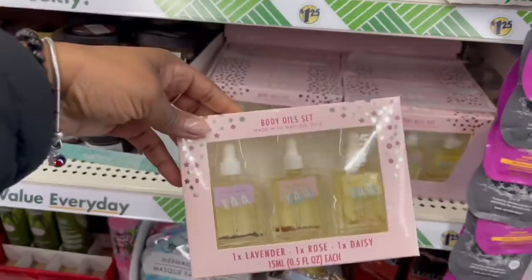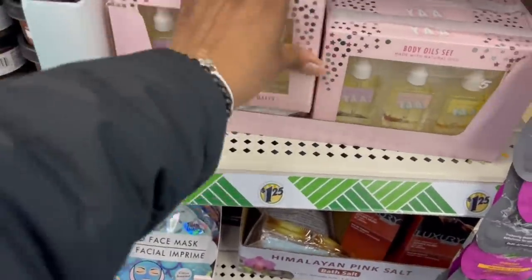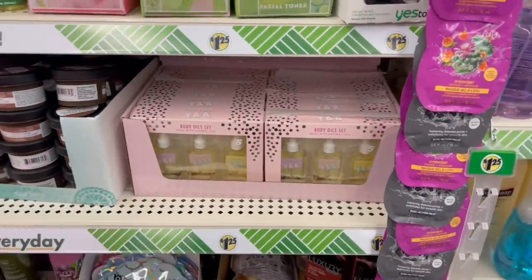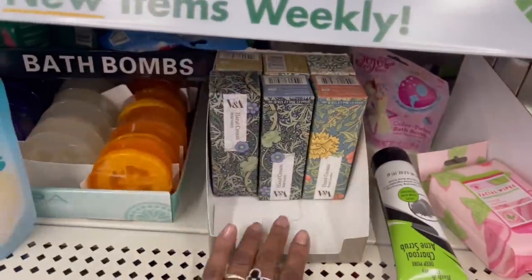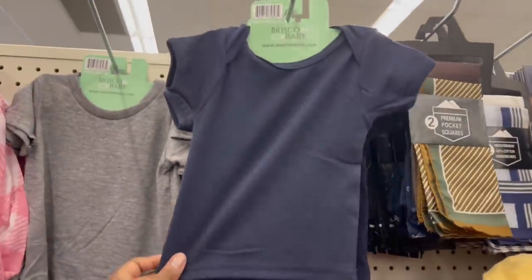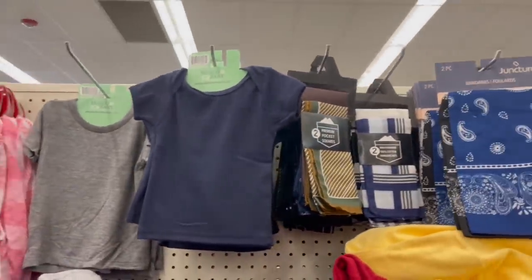Oh, yay. Here's that body oil set again that I showed you. Got that going on. They literally just pulled these things out because everybody has like a whole box full. Here's that V&A hand cream. They just have that. I don't see the other things by them. Look at the little baby tees up here. They got the blue and the gray going on. Girl, that's so tiny. So cute.